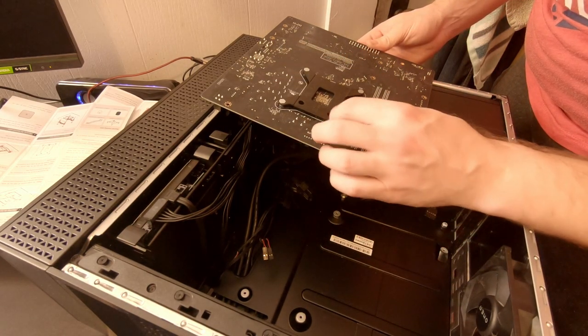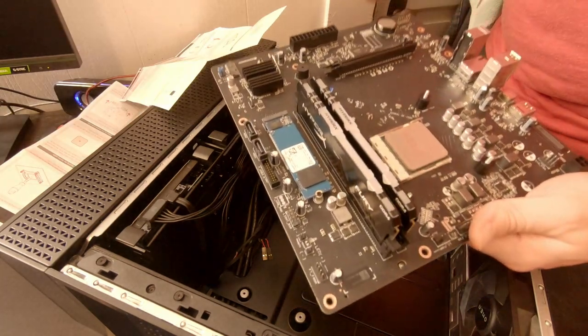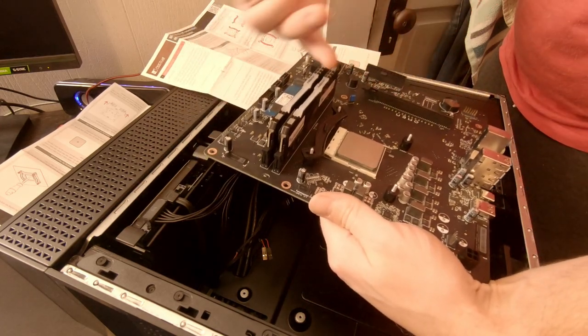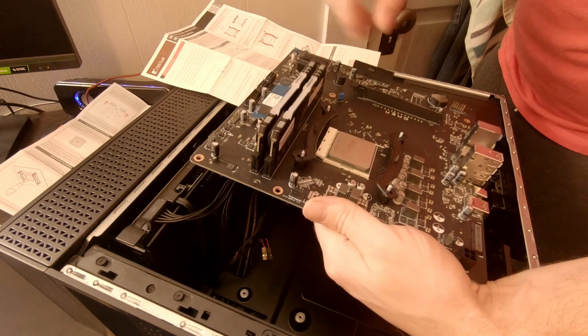So we'll do it like that. Why not? The spacer's on. So the graphics card is going to go in like this. We want ventilation out this way, so we want the fan to be mounted on the side.